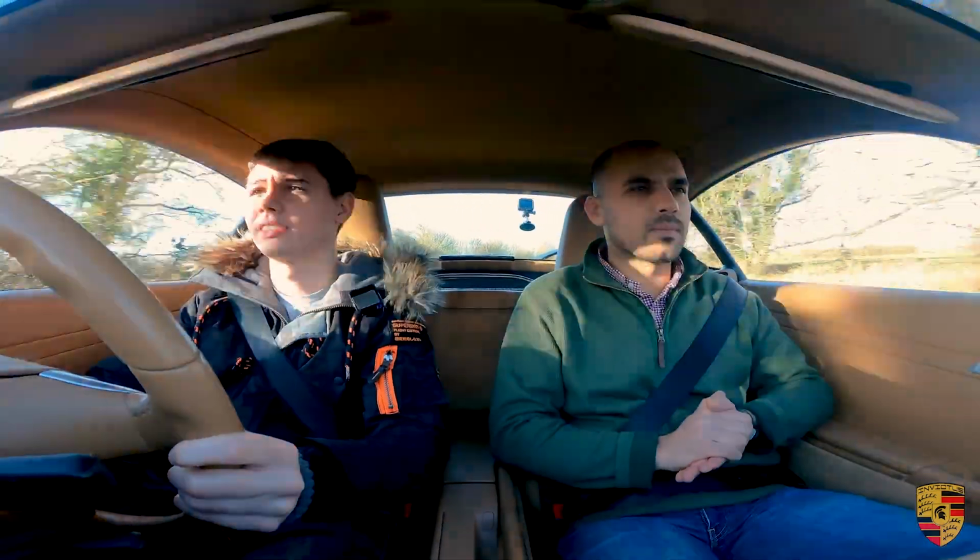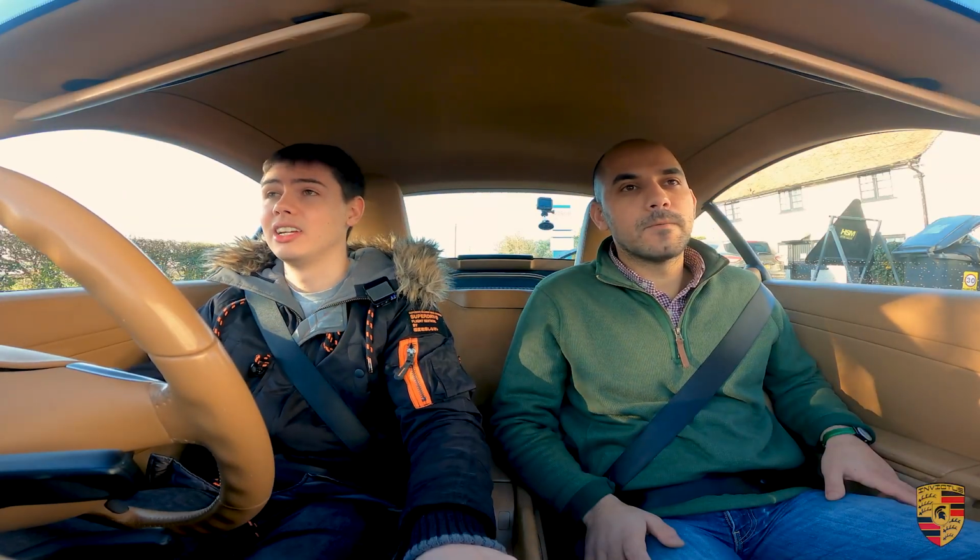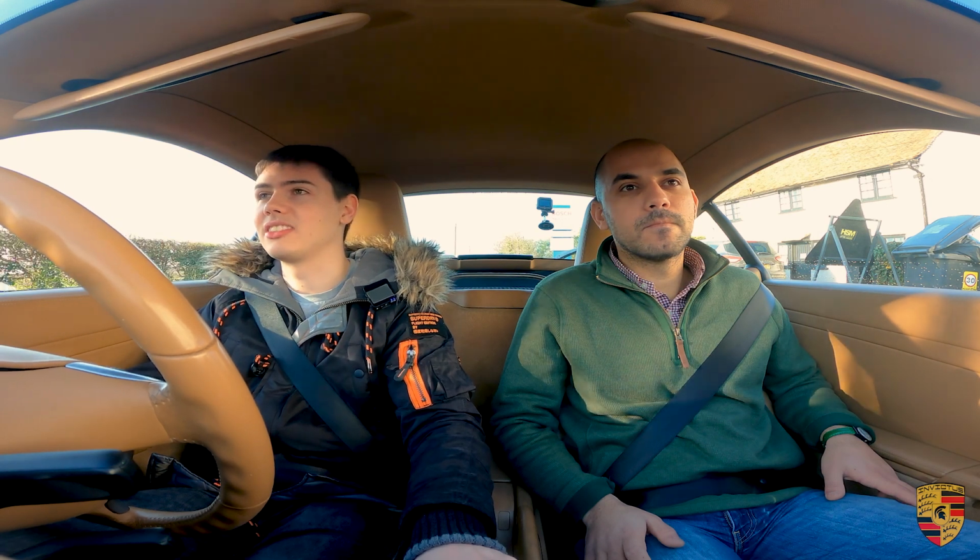Handles really well. I found this to be much better, so obviously it's a different car completely. It's not just faster, it's totally different.